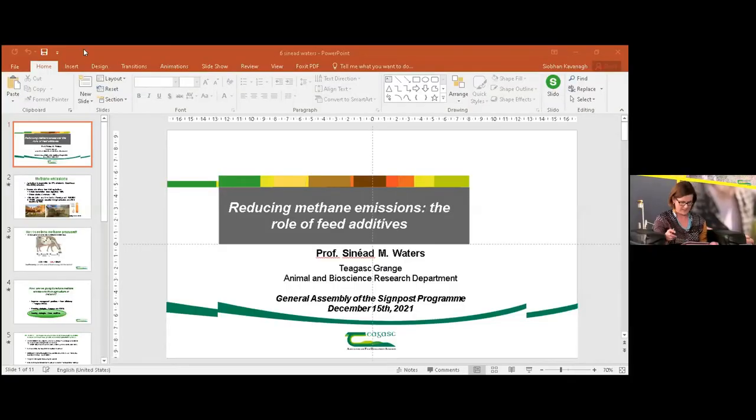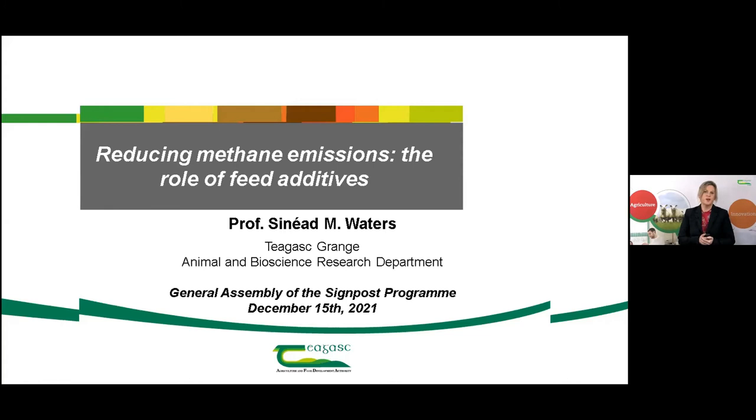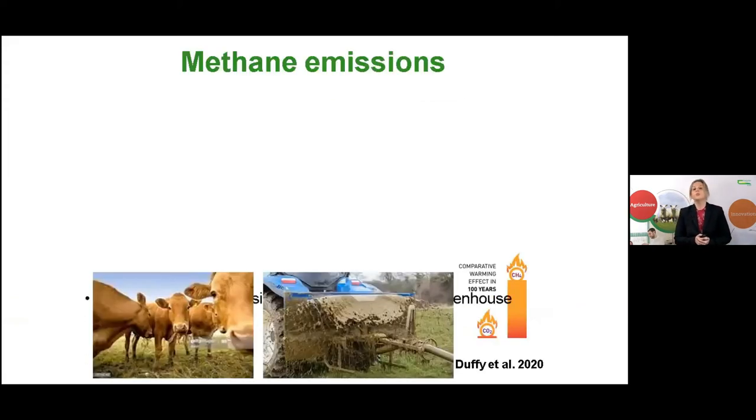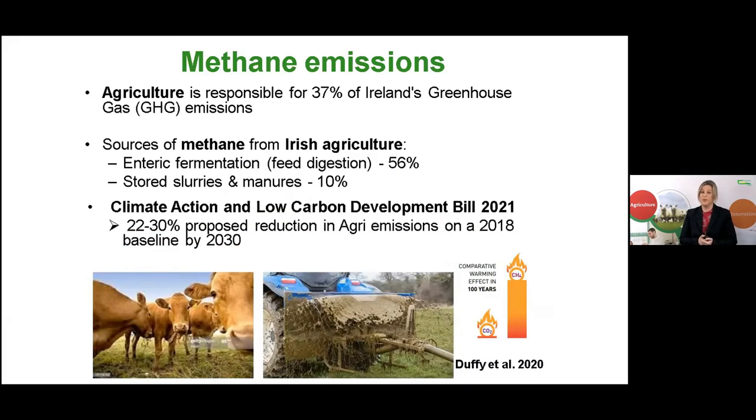I'm glad to be here today to talk to the signpost farmers, because it's the signpost farmers that are going to be really crucial to delivering on the challenges that lie ahead in terms of meeting our targets in terms of our climate ambitions. So today, as Siobhán said, I'm going to talk about methane emissions. What are methane emissions and how can we reduce methane emissions from agriculture and really learn about some of the role of the feed additives as part of that. We know that agriculture is responsible for about 37% of Ireland's greenhouse gas emissions. Now, methane is a really important part of the greenhouse gas emissions, and it contributes the most, about 60% of our emissions.